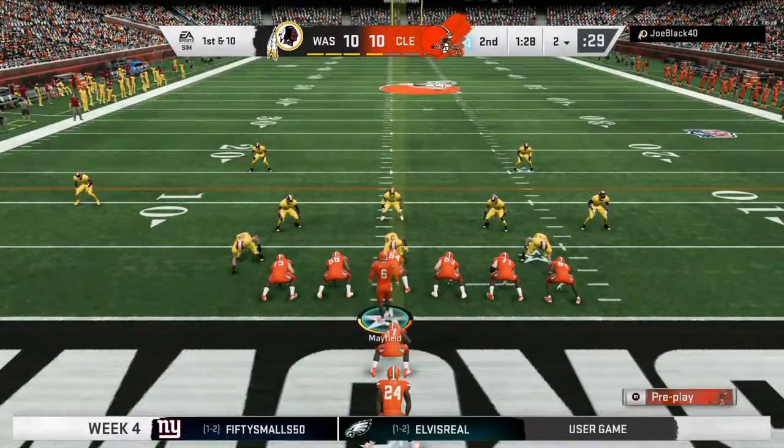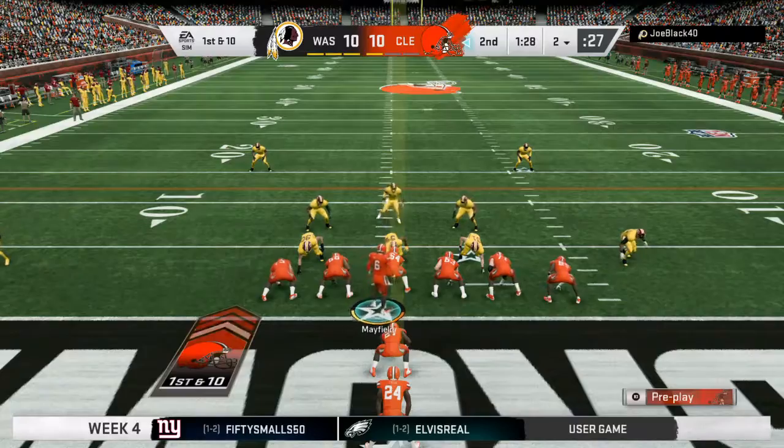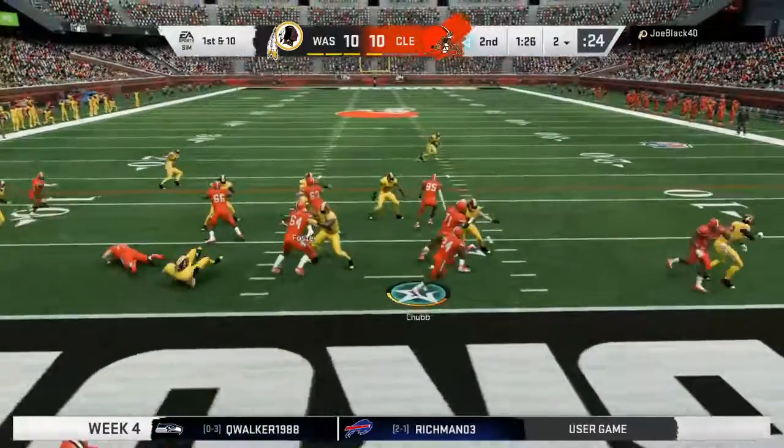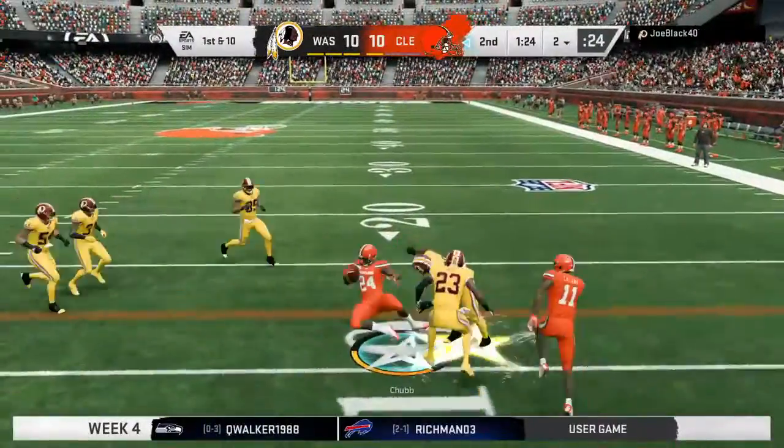The Browns drive about to get started. Now the question, what do you do here? Time not really an issue. You got over a minute, but you figure from this spot you'd need a good 50, 60 yards to even consider a field goal try.